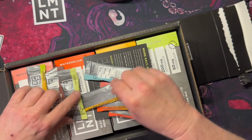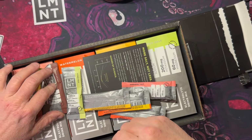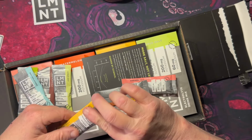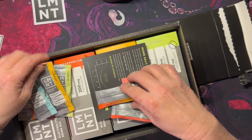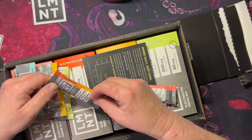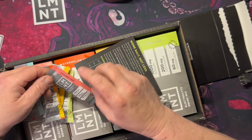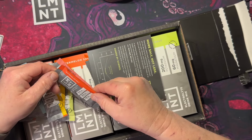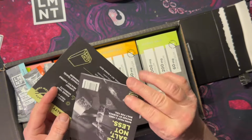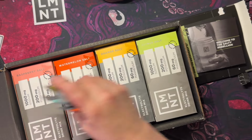This has the mango chili, citrus salt. This one is chocolate salt, so this is really good in my coffee. And here's one that's raw, it's unflavored, if you just need a break from the flavors. There's orange, I really like the orange. And lemon habanero, that's new. I'm excited about that one. Raspberry I love, and strawberry. Watermelon I love. And then it's got some propaganda in here.